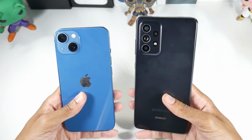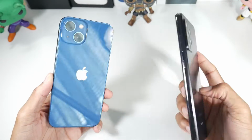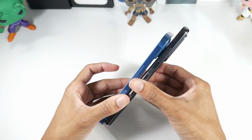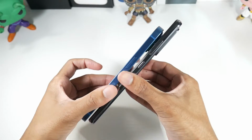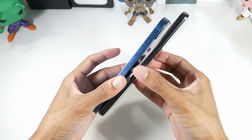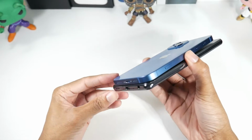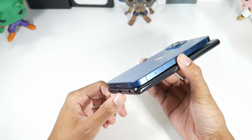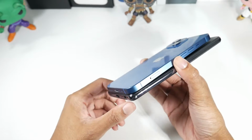One of the things that you'll notice here is hardware differences. Just to put these side by side, you can see the A52 is a much taller device, and the 13 is definitely a little bit thicker. You can see that button layout there, and the left side. Now, you also have a headphone jack on the A52, so if you're a fan of the headphone jack, you do have that on this device. Both of these phones do have stereo speaker setups as well.